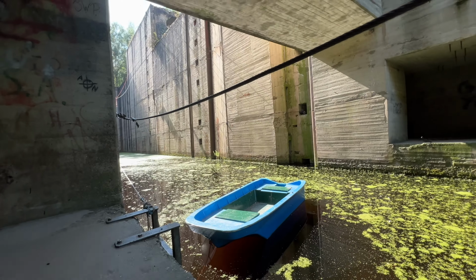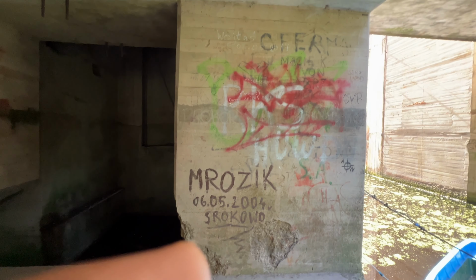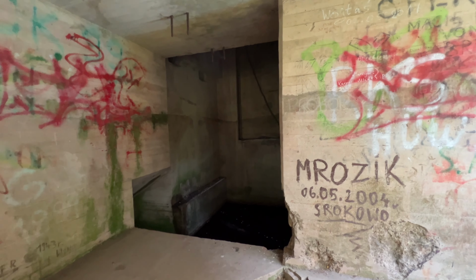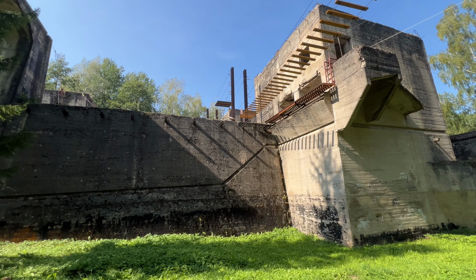That's it for today's exploration of the Leśniewo Lower Lock. It's a unique place filled with history and a quiet reminder of the grand plans that never come to be. Whether you are a fan of history, engineering, or just love discovering hidden gems, this site is definitely worth a visit.